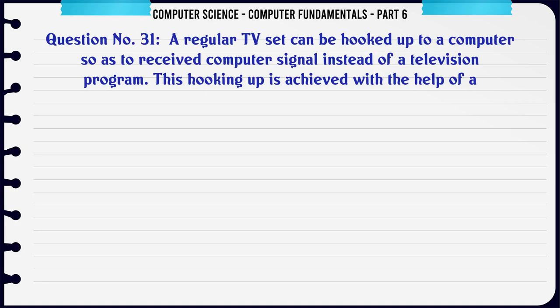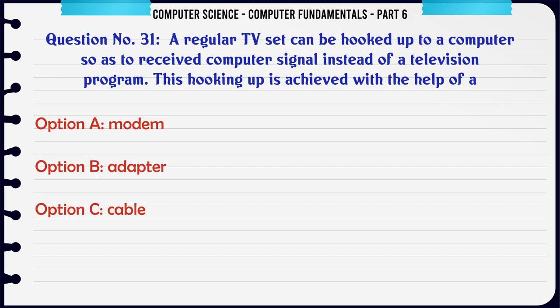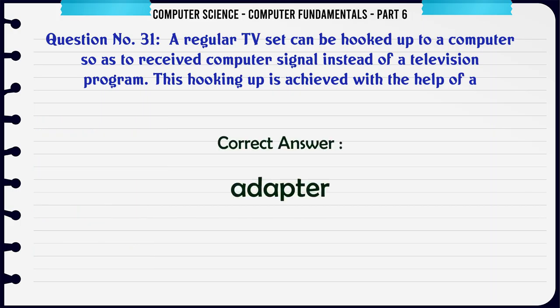A regular TV set can be hooked up to a computer so as to receive computer signal instead of a television program. This hooking up is achieved with the help of A. Modem, B. Adapter, C. Cable, D. Aerial. The correct answer is adapter.